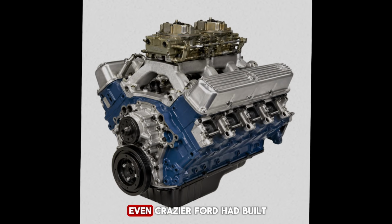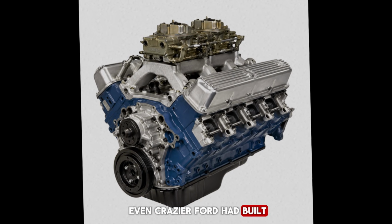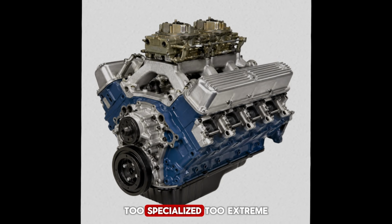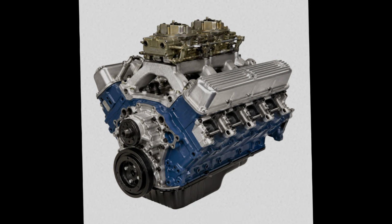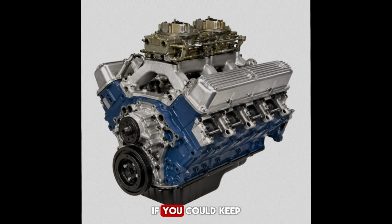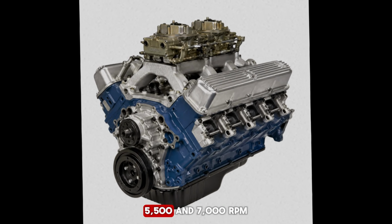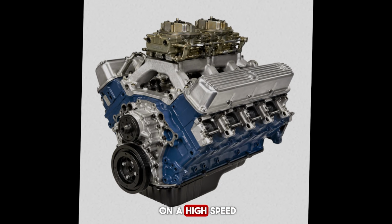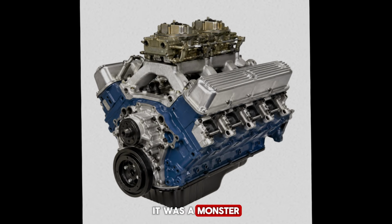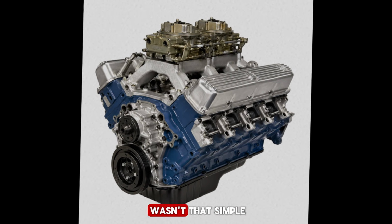But the truth is even crazier. Ford had built an engine that was too advanced for its time, too specialized, too extreme. The tunnel port worked beautifully in a very narrow window. If you could keep it between 5,500 and 7,000 RPM on a high-speed oval with long straightaways and gentle corners, it was a monster. But real-world racing wasn't that simple.